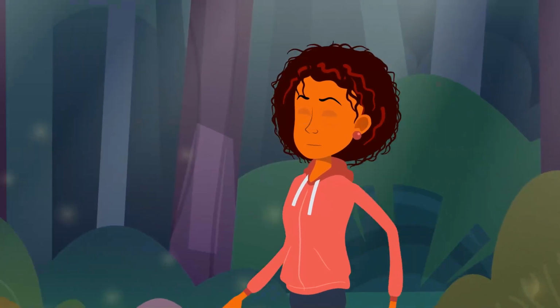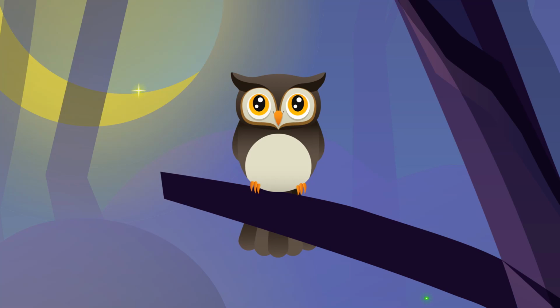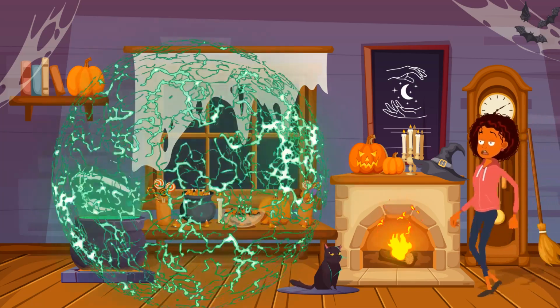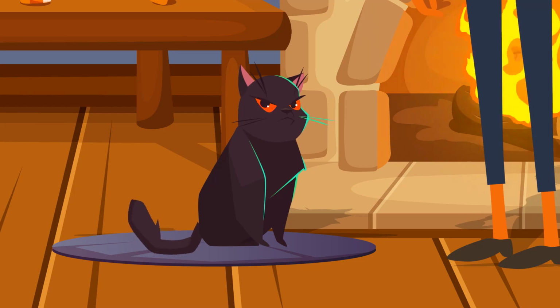Esme was walking in the forest, and you know what? She didn't get lost this time. She knew how to get home, but the other road led to the witch's house, and the girl recently came up with a cool riddle for the witch.